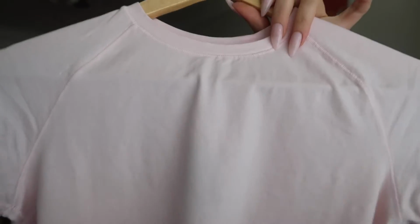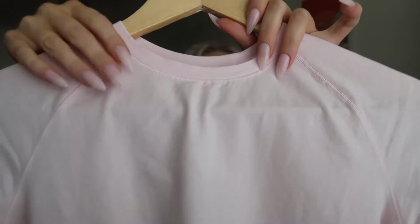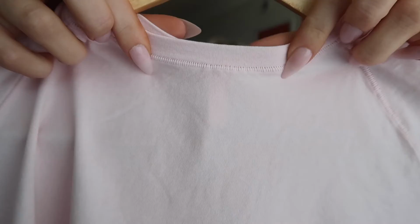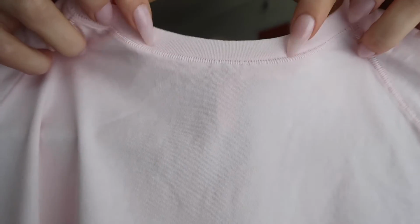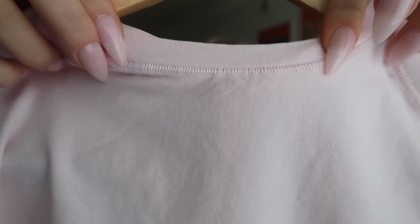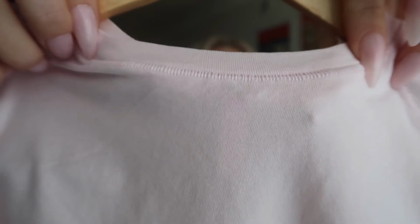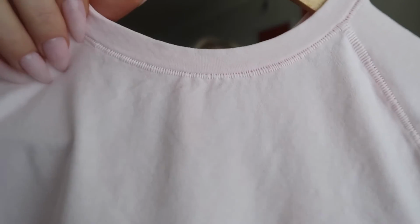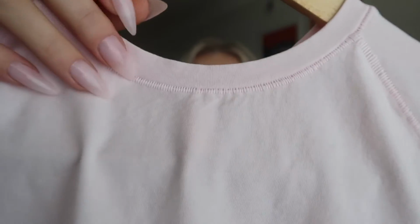I will say, one of the first things I noticed when I saw this in stores at Nordstrom was the stitching. It just looks a little cheap to me. Compared to a lot of my Aritzia tees, I feel like the stitching on my Aritzia tees looks a lot nicer. The stitching on this just looks so shoddy, and I don't know if it's because it's supposed to be a vintage look and if it's intentionally like that.